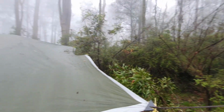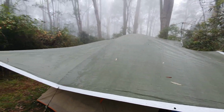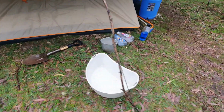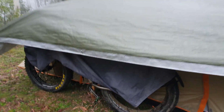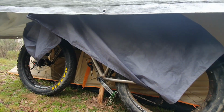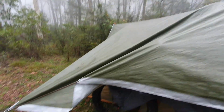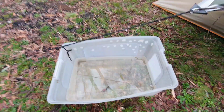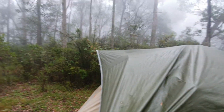Got a big tarp over the top of my tent, which I use to collect water and also for protection, obviously. Drain some water into here, into my cherry picking bucket. Got my bike protected underneath. Don't like to get it wet unless it's necessary. Keep the components dry. Less maintenance in the long run. And then I drain water into there, which I can filter if I need, but I normally go to the creek to get water, which is about a 5 kilometre ride.